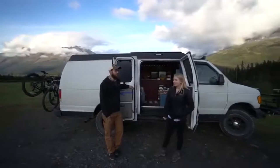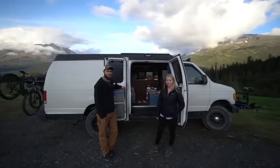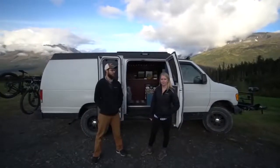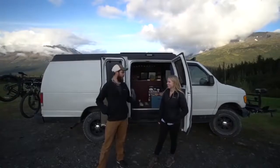And here we are in Seward now. We quit our jobs, and we decided we wanted to travel for at least a year was our original plan, and not really knowing exactly what we were going to do up here, just wanted to go for the adventure. So the trip up here mechanically went off without a hitch.